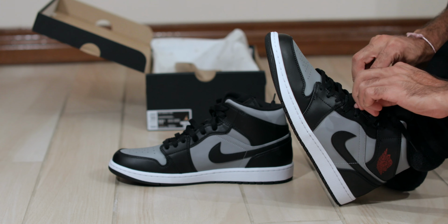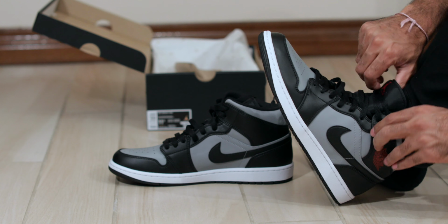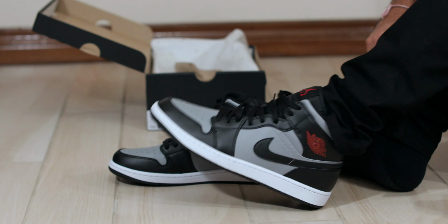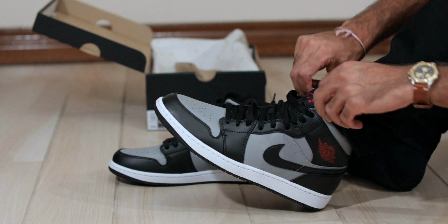I'm gonna have to loosen this up a little bit more. It's a brand new mid. It's quite tight. Wow. Finally got that on foot. Mids are pretty comfortable, I have to say.